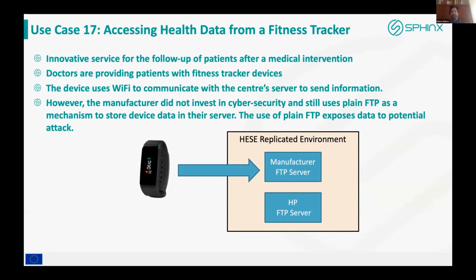So this case is about the hospital again. The hospital wants to introduce an innovative service in which they can monitor physical activities through a fitness tracker. There is a manufacturer which has the activity band and is very willing to provide it to the hospital. The issue is that the manufacturer invested in the hardware and forgot to invest in cybersecurity. The manufacturer was just concerned with putting data somewhere. It puts up an FTP server, and the FTP server is really not the best way to send wearable data.